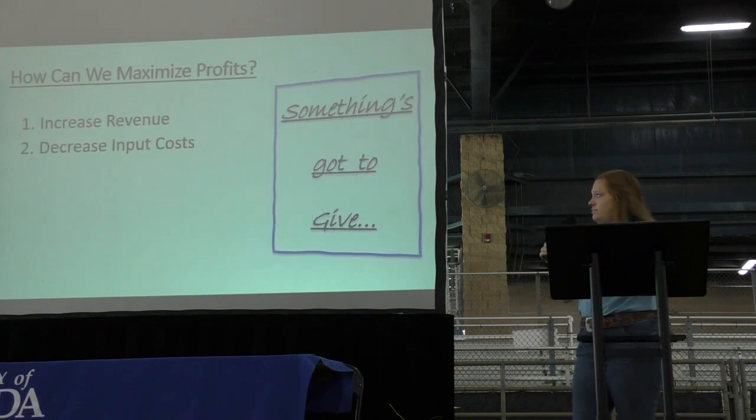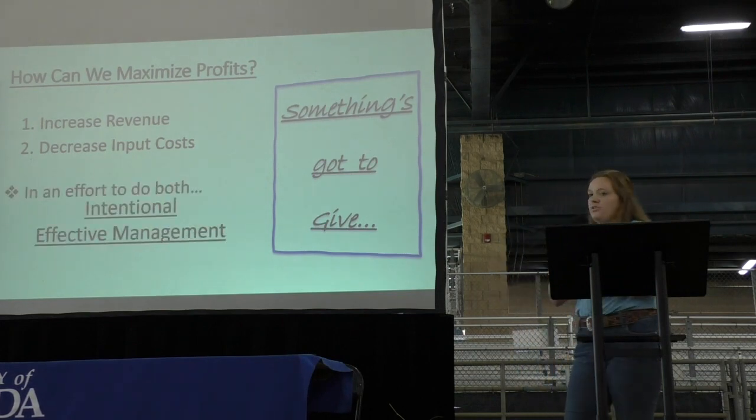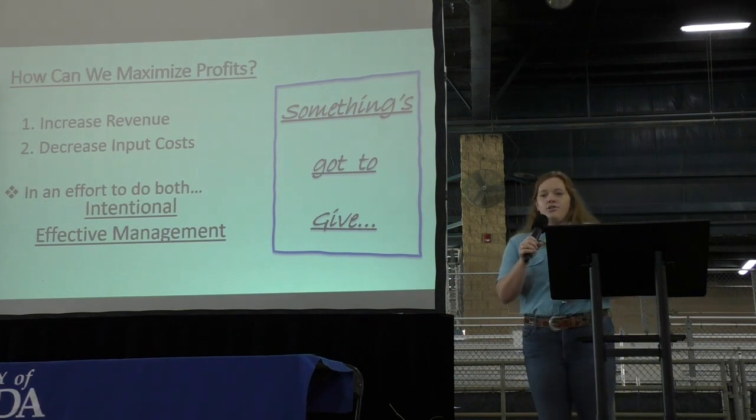So again, how can we maximize profit? Something's got to give. We either got to increase revenue or we've got to decrease cost. But why can't we do both? With intentional, effective management. And so that's what I'm going to talk about today. I'm going to talk about a few strategies that you could consider implementing on your operation.